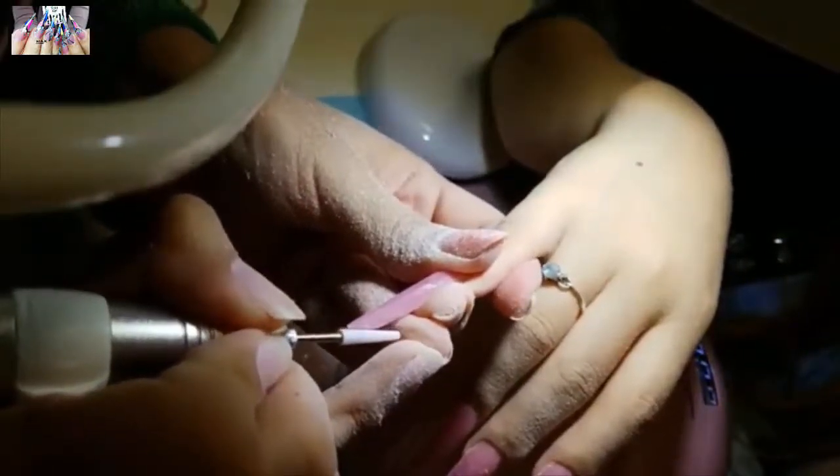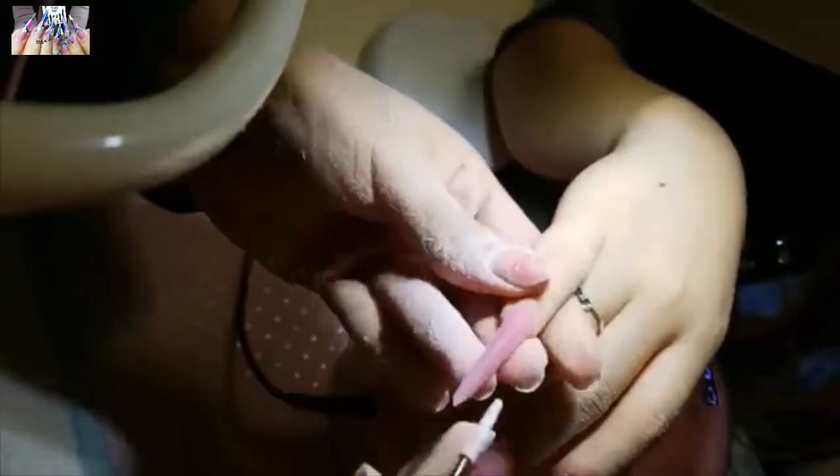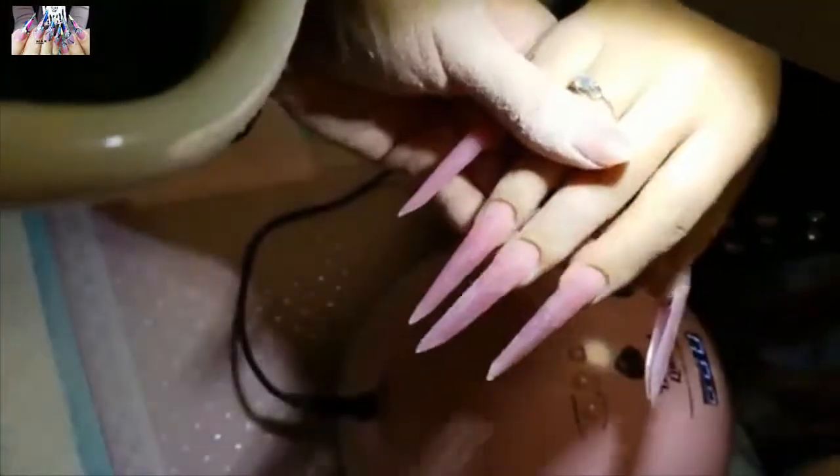Look at that edge, razor sharp. See, look at that. These nails look so much thinner now.